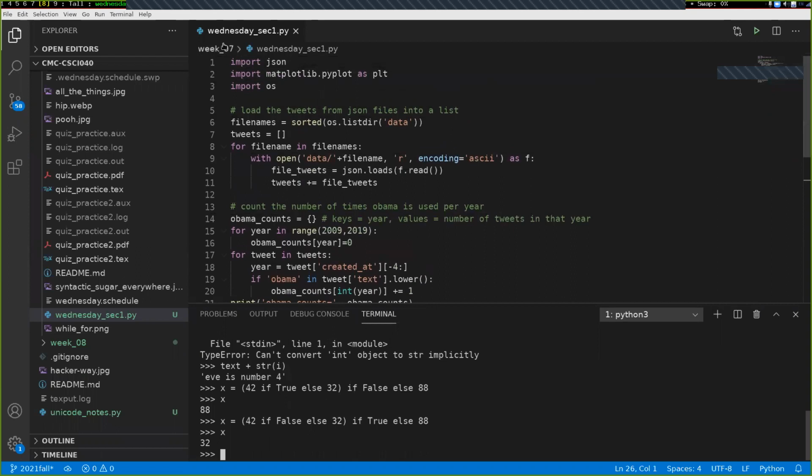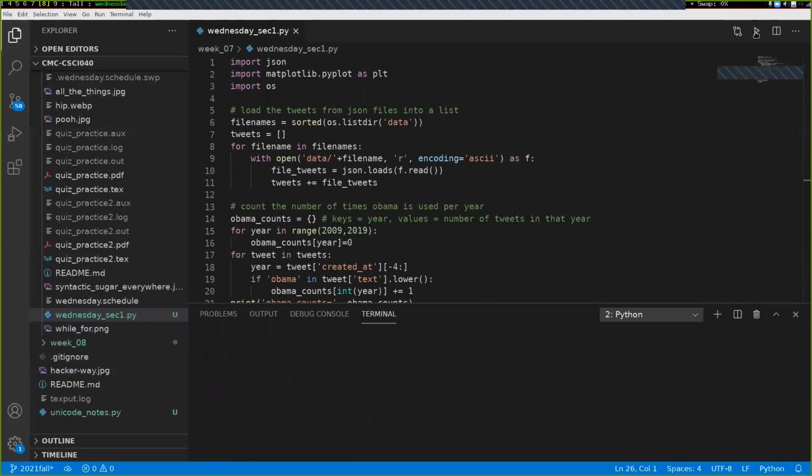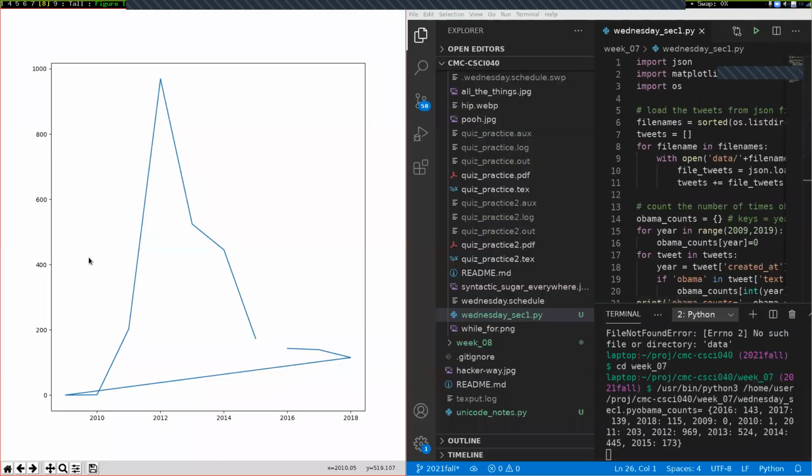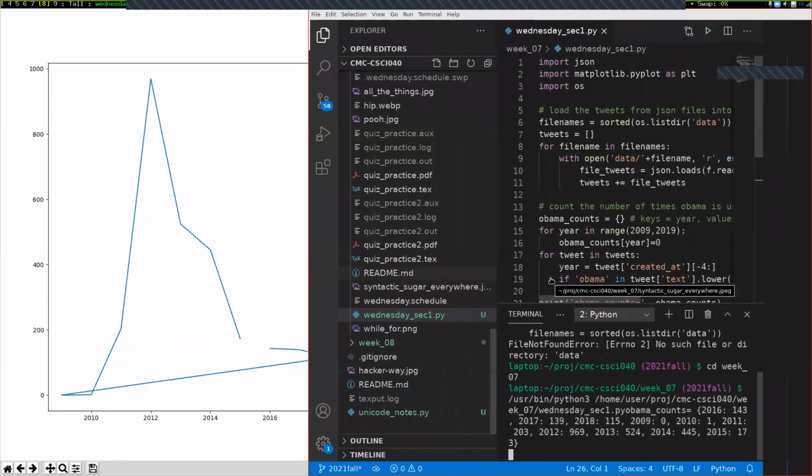And so this file that I have opened up here, Wednesday section 1.py, again, it's available on GitHub. And what this file does at this point is, so I'm getting this file not found error, no such file or directory data. And anytime you have this file not found error, you need to check your path. So I'm going to cd into my week 7 folder and now rerun this. And this is the output that I'm getting from this plot.